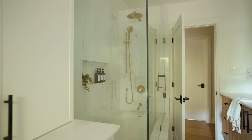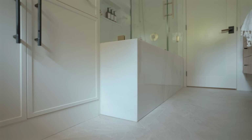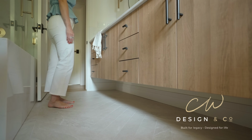But because the walls were now the Gloria White quartzite, they did feel bright. So I wanted to tone everything down with the flooring, and I went with a 4 by 20 inch porcelain tile in a beautiful stone color. And we did that in a herringbone pattern on the floor. It really just draws your eye in. And because of the floating vanity, it really gives the illusion of more floor space, and it's really pretty, and it just adds to the overall look.